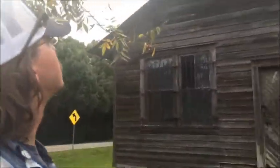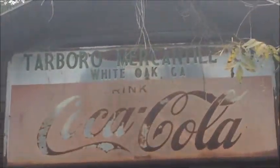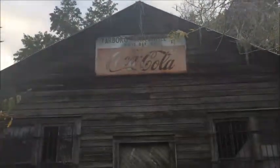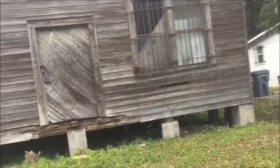Mercantile, usually it was a little bit of everything. A little bit of everything? Yeah. Oh, like a general store. Exactly. There, Tarboro Mercantile. The old Coca-Cola sign. Yeah, it's kind of like an old general store. Yep. That makes sense, of where it was. They rebuilt the post office.